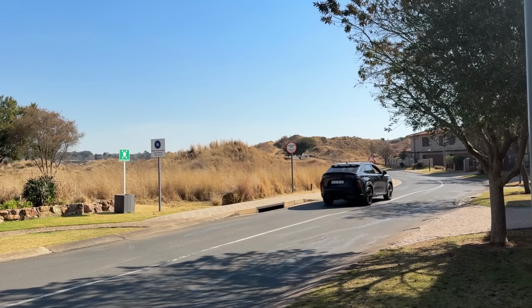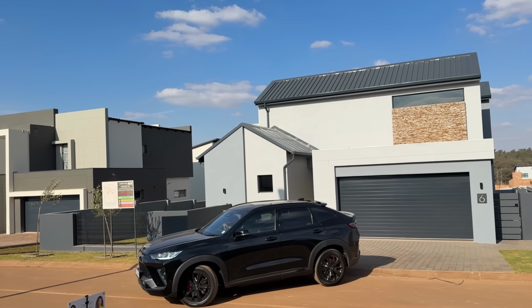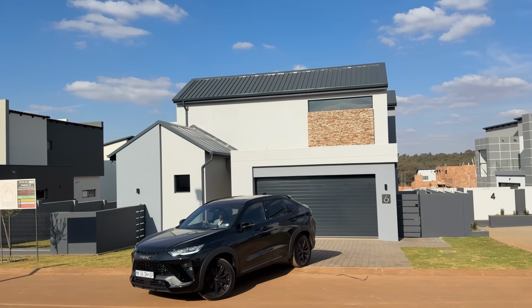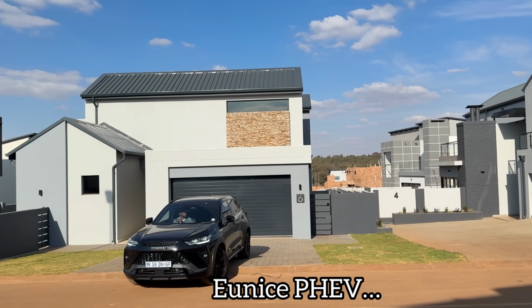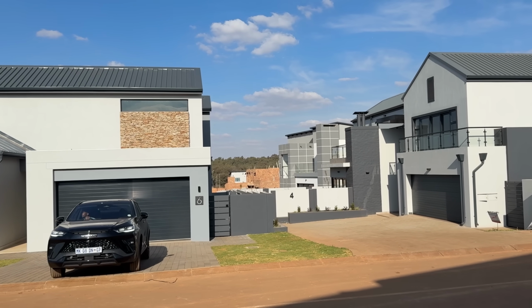Now, as you know, I name all my test cars, and if you missed the name of the first GT I did, I named it Eunice. So I'm going to name this one Eunice PHEV because it's a hybrid Eunice. Also because Eunice sounds like Urus.